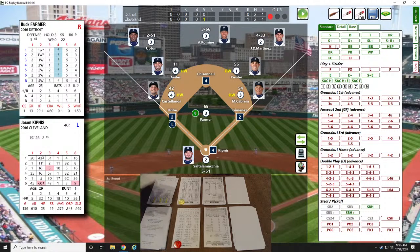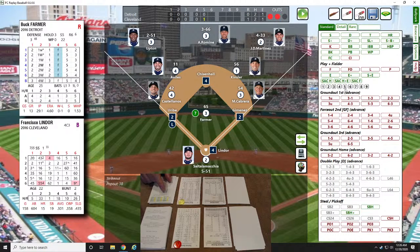Jason Kipnis is up. And we're in the 5th inning, so that is a 25. That will be an out. What kind of out is it? It is going to be a pop-up high. Castellanos is calling for it in foul territory and makes the catch. So no advancement by the runners. So we'll call that a pop out to third. So 2 quick outs as Farmer comes in, does his job, and it's Francisco Lindor. Bases still loaded, only 1 run in so far.